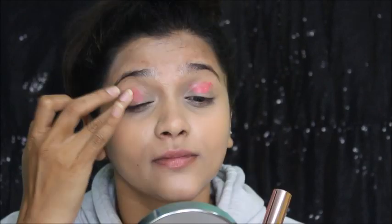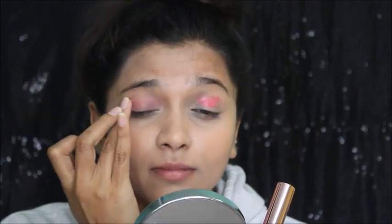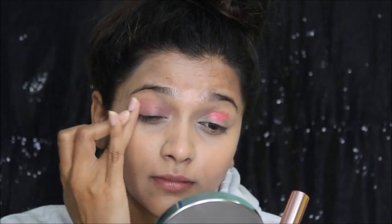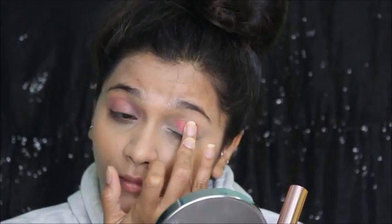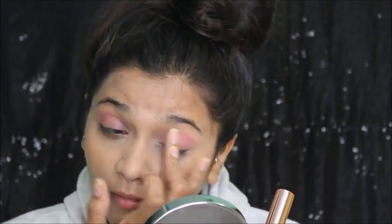Then moving on, I'm using this LAKME 925 lip and cheek tint. This is in the shade Pink Plush. So first I'm just going to apply it on my eyelids like this, and then I'm making sure it's blended nicely and there are no harsh edges. And on top I'll be using beauty blender one more time just to make sure it's blended nicely.